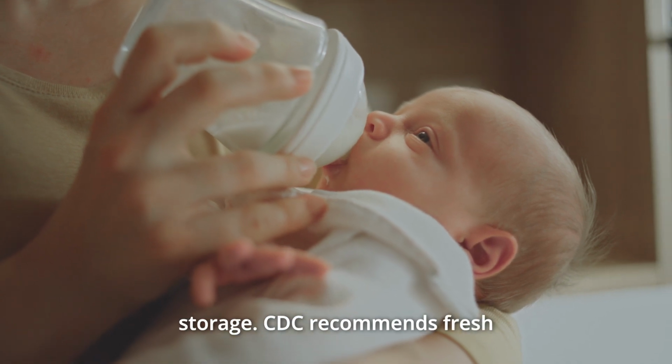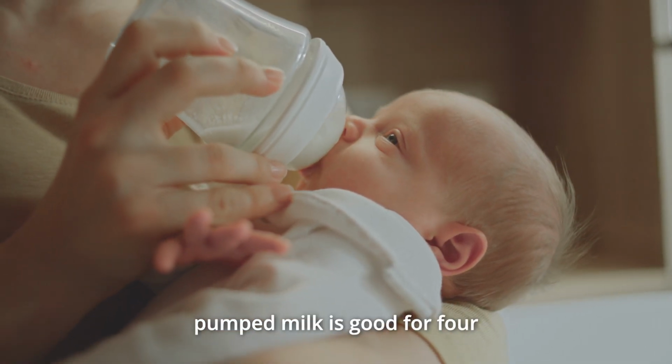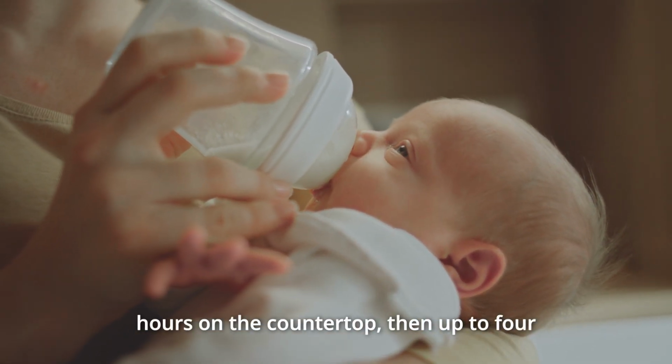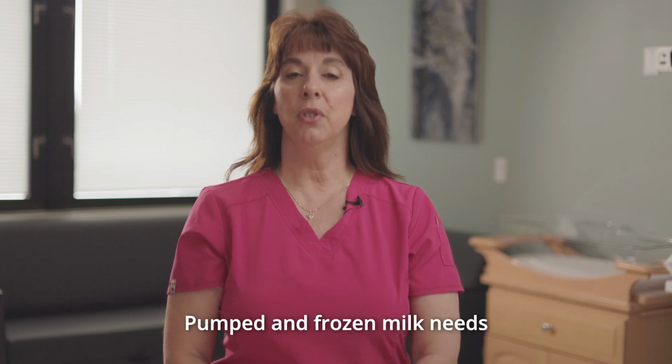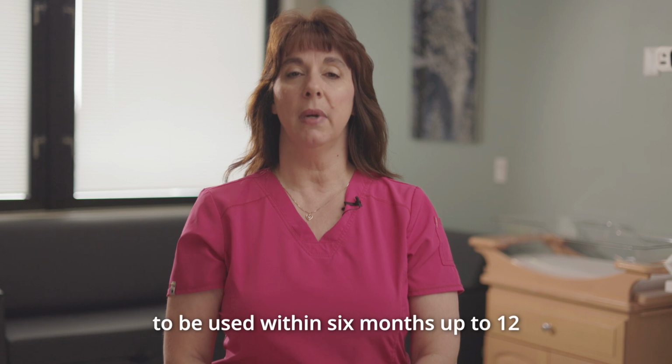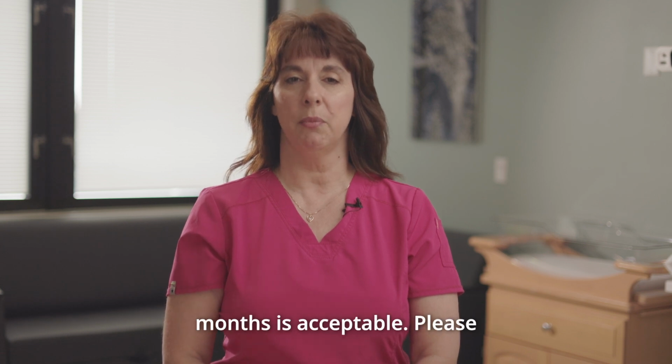Breast milk storage. CDC recommends fresh pumped milk is good for 4 hours on the countertop, then up to 4 days in the refrigerator. Pumped and frozen milk needs to be used within 6 months. Up to 12 months is acceptable.